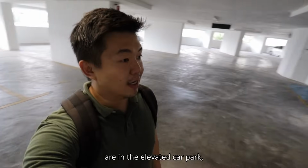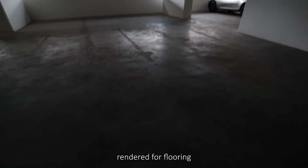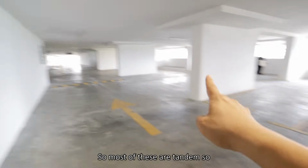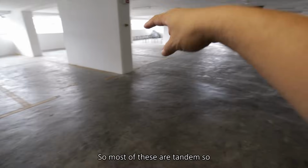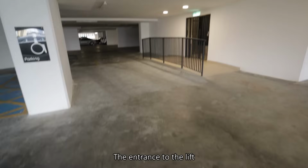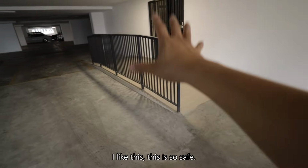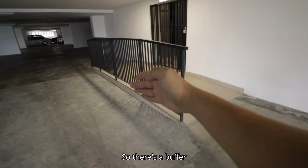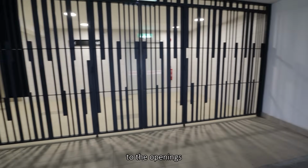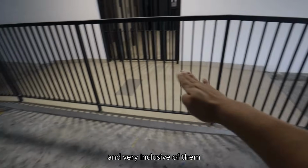Okay, so now we are in the elevated car park, and it's all cement rendered for flooring, flat slab for your structures along with shear walls. So most of these are tandem, so one unit may have one lot, but this is considered one, but you can park two cars. The entrance to the lift lobby will be as such. I like this, it is so safe. So there's a buffer after you come out from the lift lobby, and you have open ventilation to the opening, so you don't need aircon for the lift lobby, and very inclusive of them to provide the ramp.